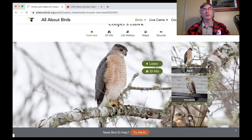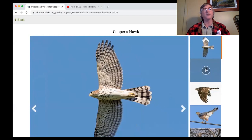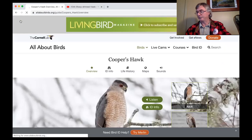And here's the immature, yellow eye. But look at the chicken legs. I think that's a classic. And look at the barred tail right down here. Let me get a picture of that. Thank you. See the barred tail? Okay. So that's a Cooper's hawk.